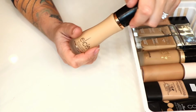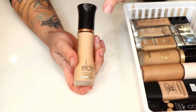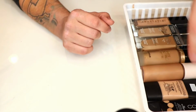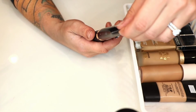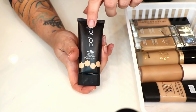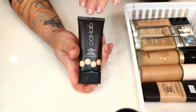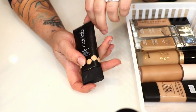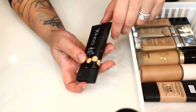The bottle, the packaging feels really fancy. I like it. It's a glass bottle too, which I'm a big fan of. And then we have the Collab. This is the Oh So Fresh Skin Tint. I actually ended up liking the skin tint more than I liked the foundation from Collab. I thought this was a really great product. I just don't ever reach for it. I don't know why, no rhyme or reason. It's just one of those things.